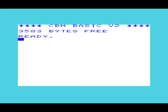Yeah, this is a Commodore VIC-20. This is an emulator called Vice. There's a few Commodore emulators that come with Vice. This is one of them. Also included is a Commodore 64 emulator. The Commodore VIC-20 was one of the first computers I ever used. My mate had one.